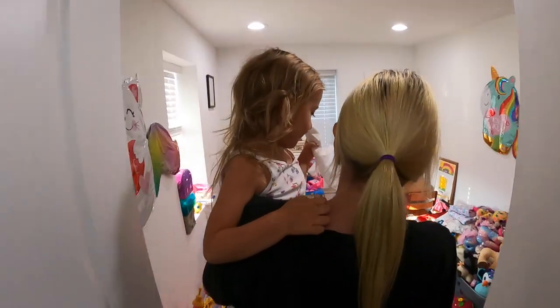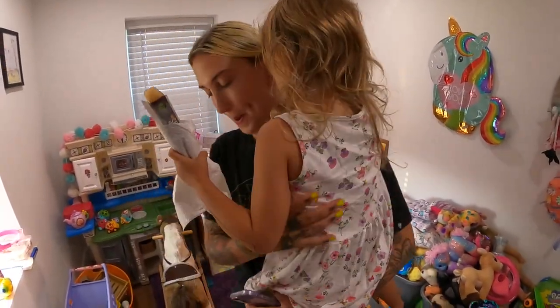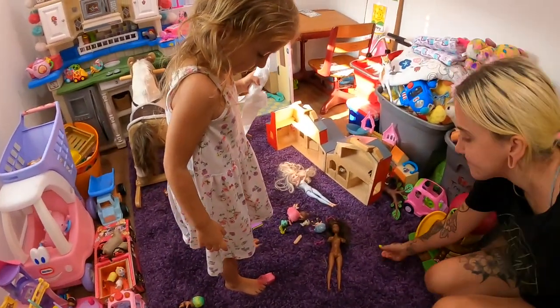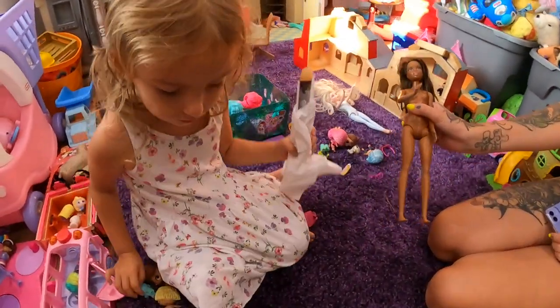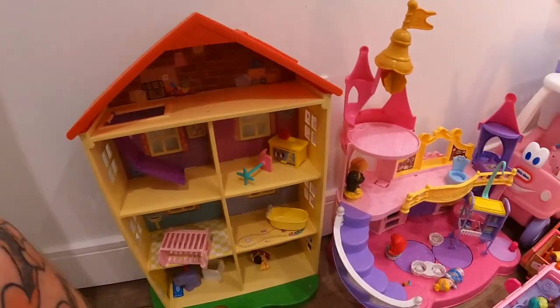All right, here's Summer's room. What do we got in here? You can set her down, Mommy. Show us what you got. Is everything cool? Yeah. What? You got this cool Barbie. What's all this stuff over here? What's this? Peppa Pig's house?